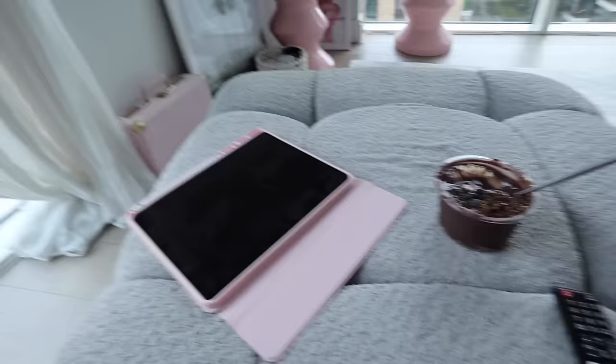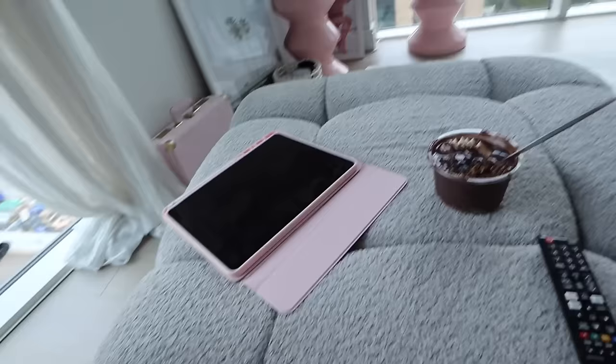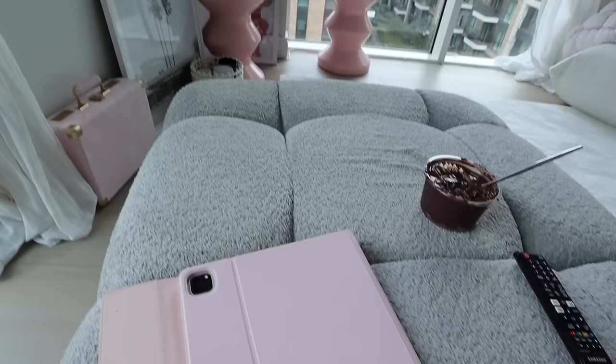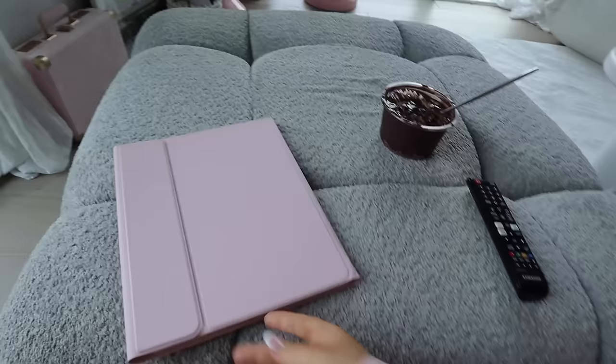Oh, and also, I cracked out my iPad from lockdown, because I've not been on this iPad in about 1.5 years, but I don't want to take my laptop everywhere with me, so this iPad, I've missed it. So yeah, I've got that with me as well. The case is so cute.